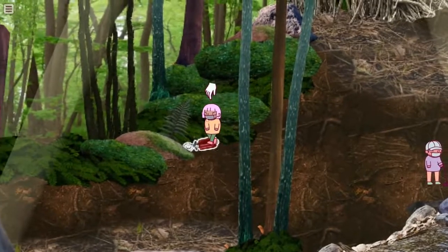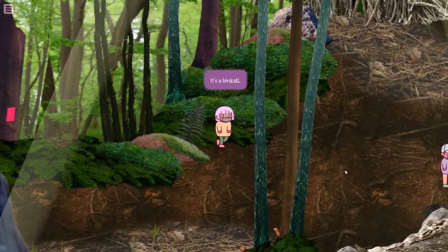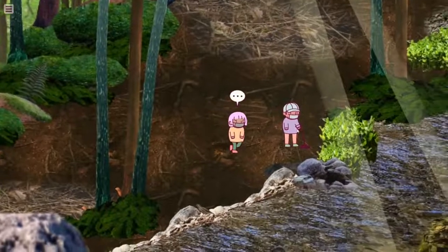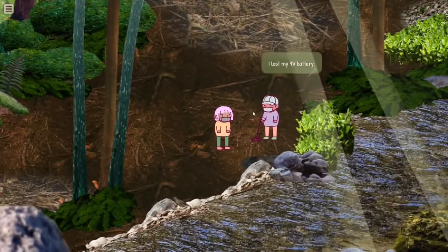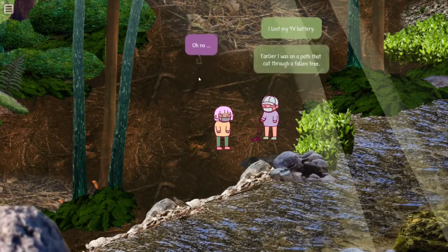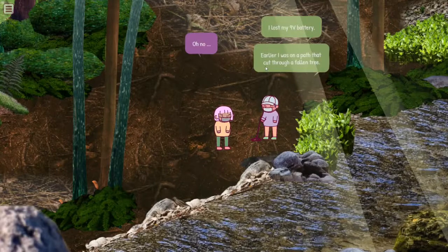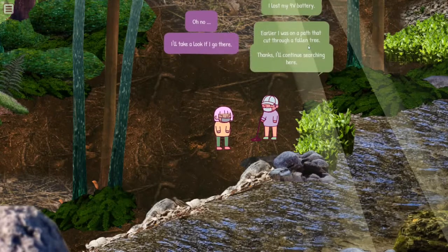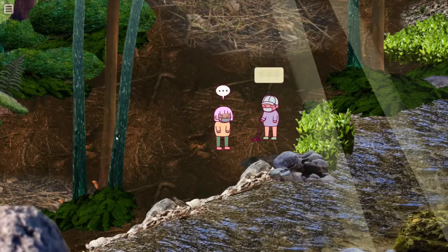what's that thing? What is that? Fishing lure or something? Bird call. Sick. Hey, what's up, dude? Got a metal detector. I lost my 9-volt battery. Oh no. Earlier, I was on a path that cut through a fallen tree. I'll take a look if I go there. Thanks, I'll continue searching here.